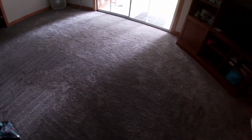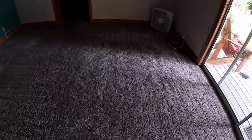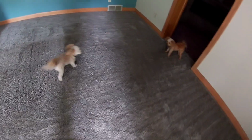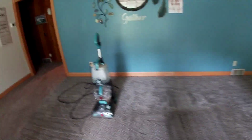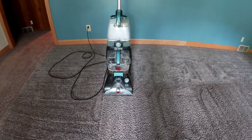All right guys, I don't think I see any bad spots. We'll let her dry a little bit more and then I'll take a look at it again. If I have to, I'll make a couple of passes in that specific area where I see some stains. But I think I got pretty much all of it. It looks pretty good. Now, this was a brand new machine, fresh out of the box. I opened it.